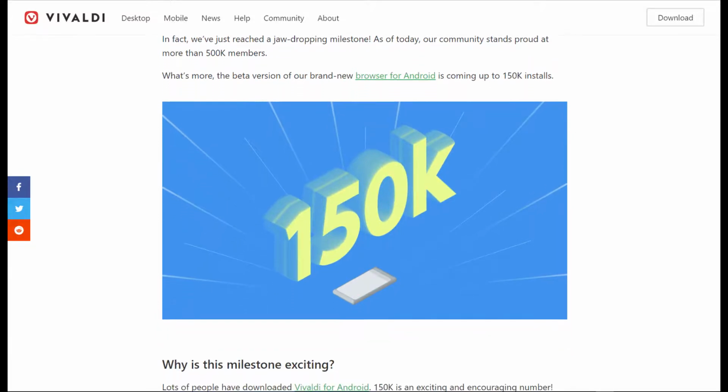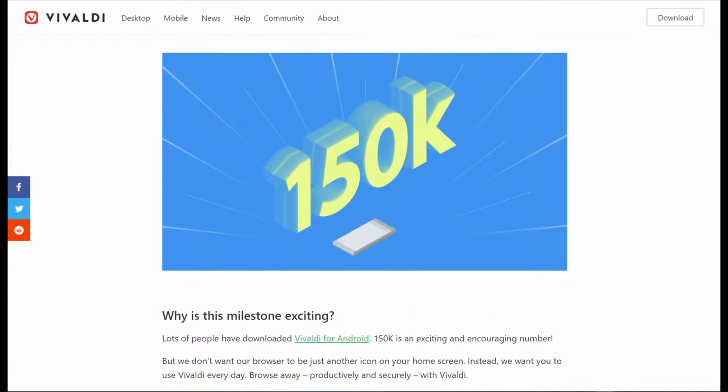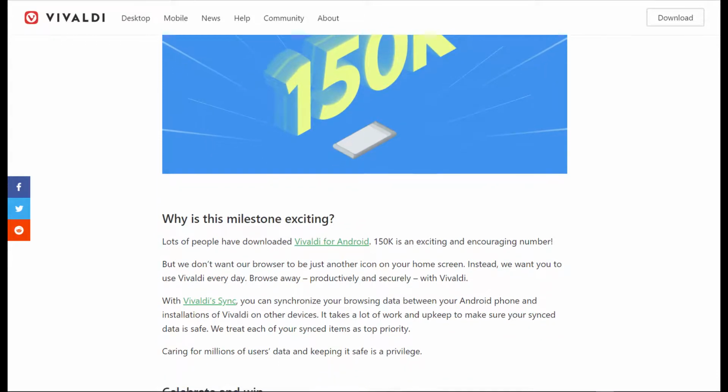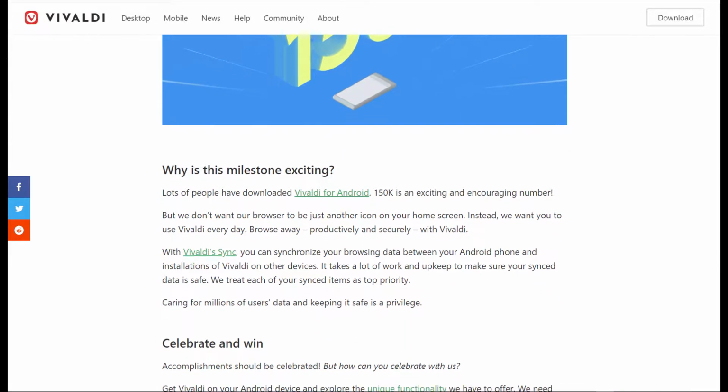Vivaldi may be just a niche browser at the moment, yet it already has a highly active community and it keeps gaining more and more traction. Why not give it a try? It might be the browser you didn't know you need.